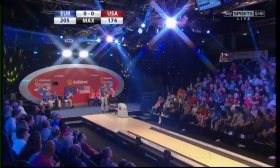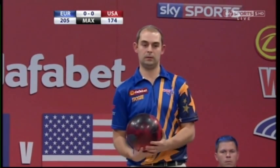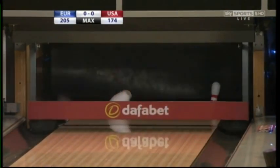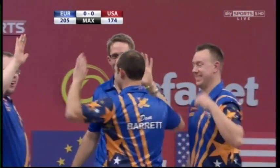Long way to go. Dominic Barrett needs a strike. Any strike or spare will be good. An open frame will be no good. Barrett to do it in style then. He's got it. Just tightens up his line a little. And there's the point in the bank for Team Europe.